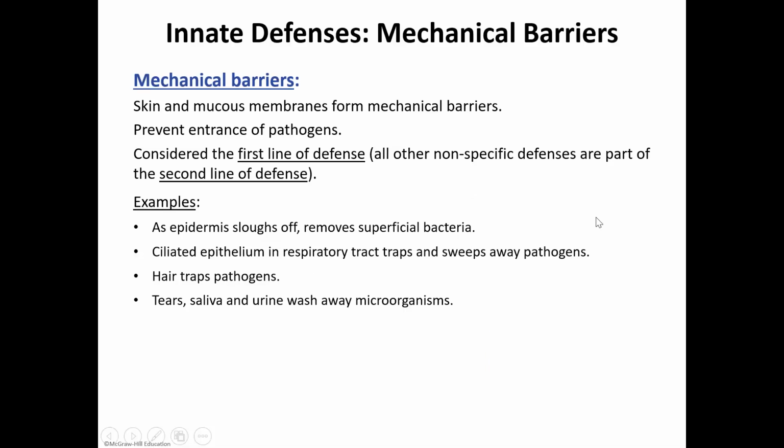All right, so continuing on, of course, the most obvious mechanical barrier, that means the physical barrier between you and the outside world, right? The skin, of course, is the biggest barrier and the largest organ of the body that will present a mechanical barrier. The other one is mucous membranes. Mucous membranes are going to be consistent in the columnar ciliated epithelium with goblet cells.